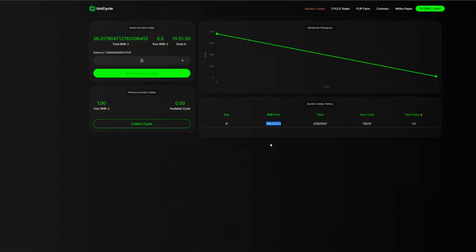What ends up happening is every 24 hours, and this one is now going to end in 15 hours from now, you can come in here and enter any particular amount of BNB that you have. When you enter it, as you can see, I actually have 1 BNB on this next round that's currently sitting, and it will give me cycle based on how much total goes into the round.